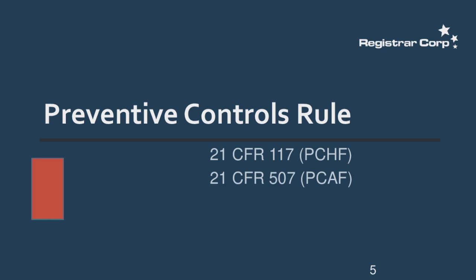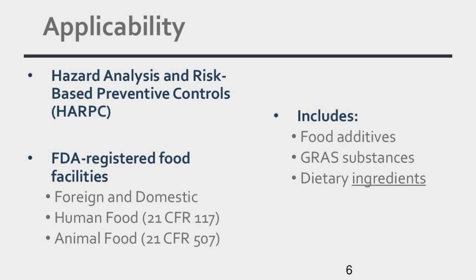So we will begin with the Preventive Controls Rule for Human and Animal Food. It applies to FDA-registered food facilities, both foreign and domestic. It applies to human and animal feed, and it is called the Hazard Analysis and Risk-Based Preventive Controls. It also includes food additives, GRAS substances, and dietary ingredients, not to be confused with dietary supplements.